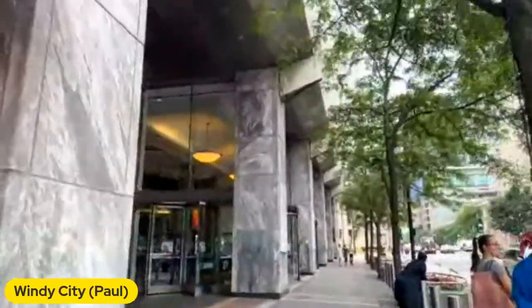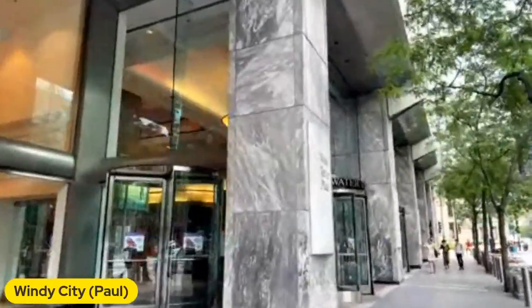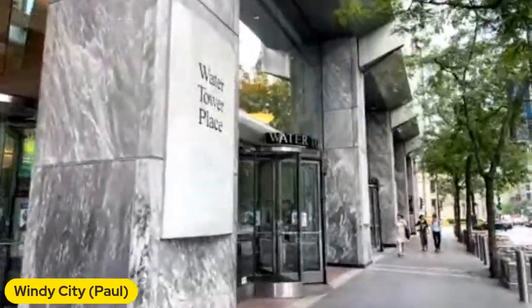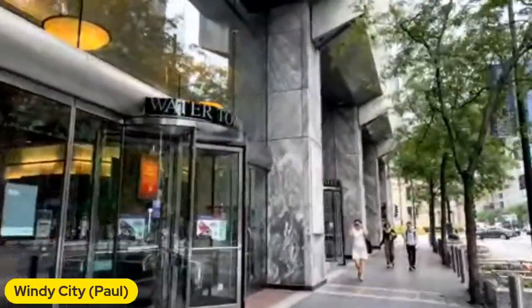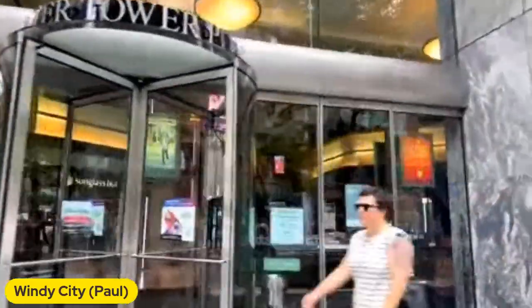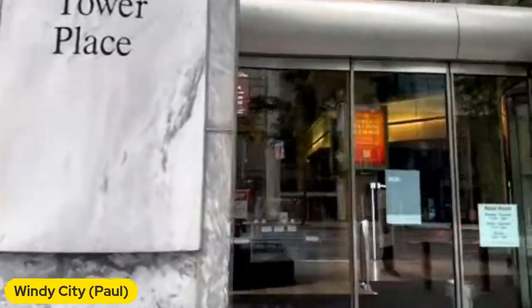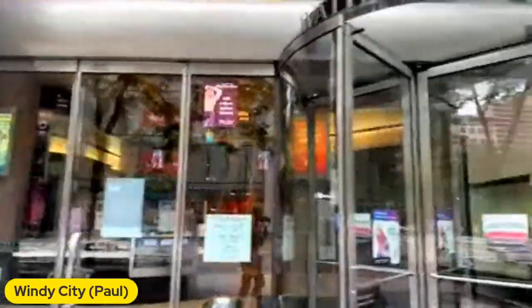The Water Tower Place has the faux marble facing. This, again, is about 7 floors of shopping, retail shopping. Escalators all the way up. They do have elevators as well.